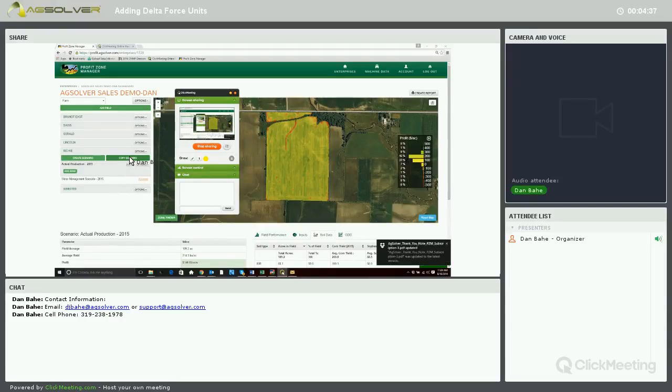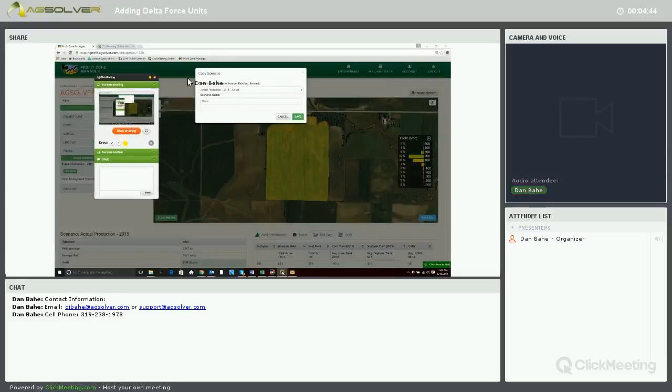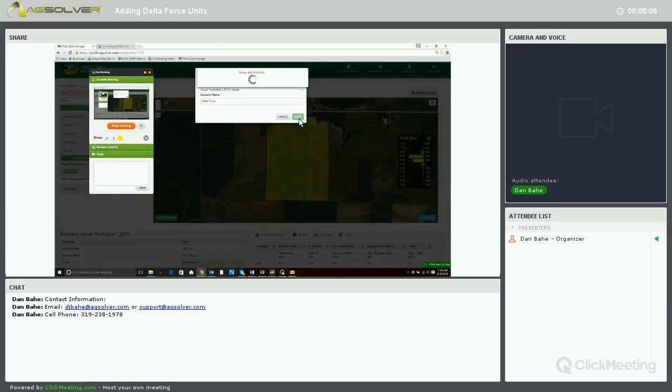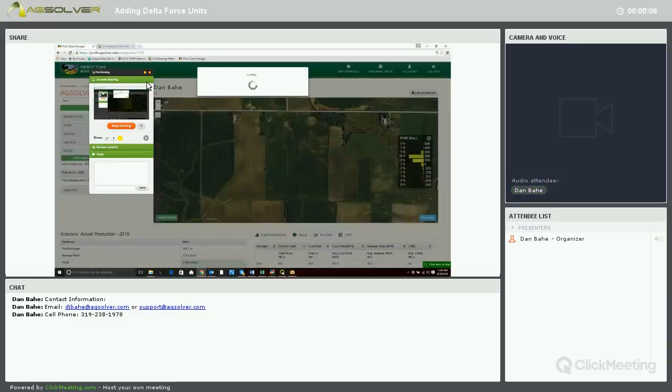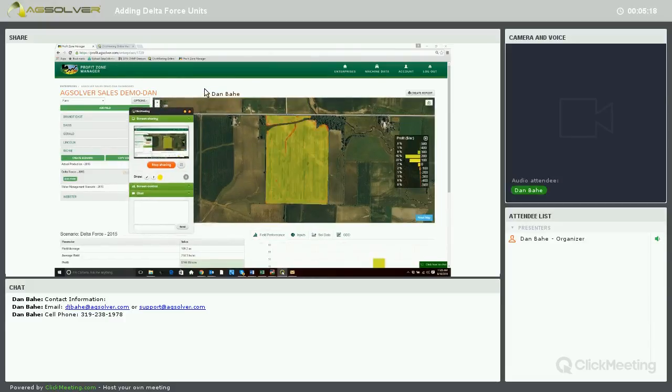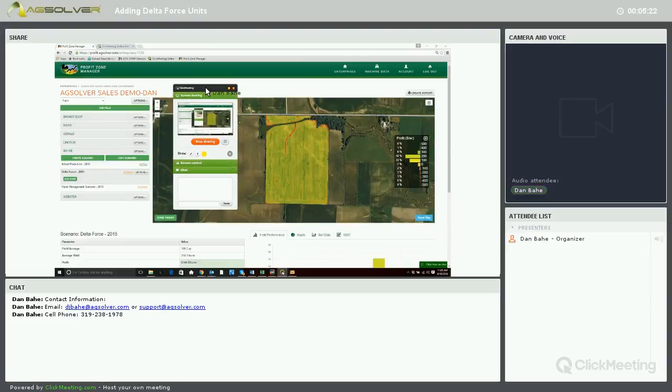So the first thing that we're going to do is copy a scenario and base it off of our 2015 actual production scenario. So we'll call this simply Delta Force Edition. Delta Force. And click Save. And that's loading. So what we've done is created a carbon copy of our actual production 2015 scenario and just renamed it Delta Force.